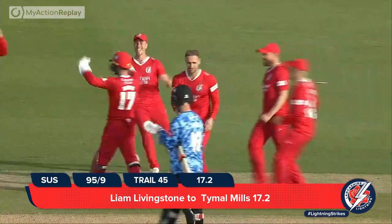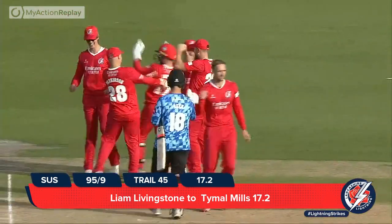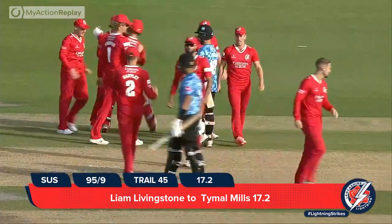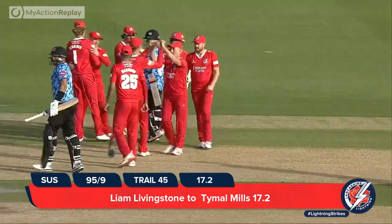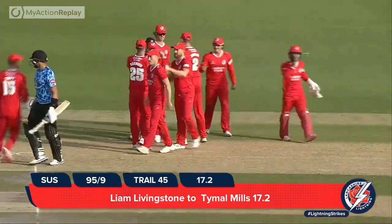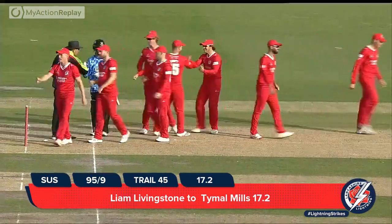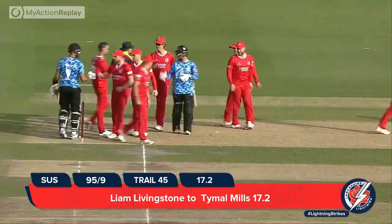Tymal Mills is stumped. Davies with a very neat bit of work, and Sussex have disappointingly been dismissed here for just 95, and Lancashire it is who go through to finals day at Edgbaston at the weekend. They've beaten Sussex here by 46 runs.